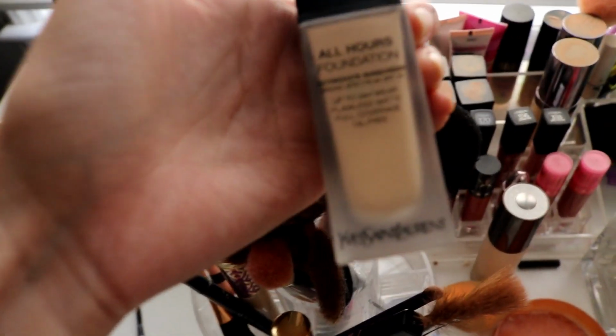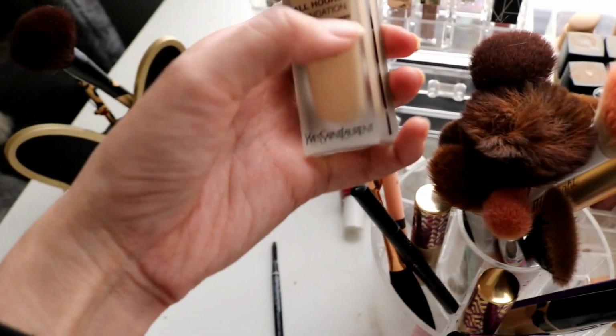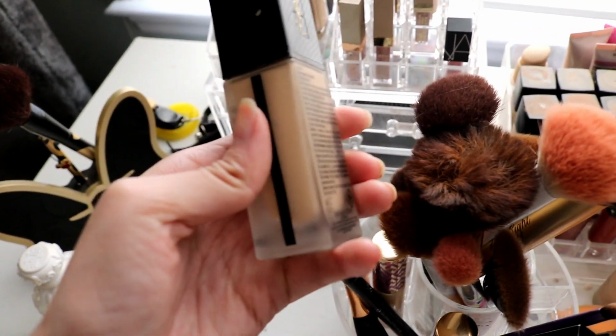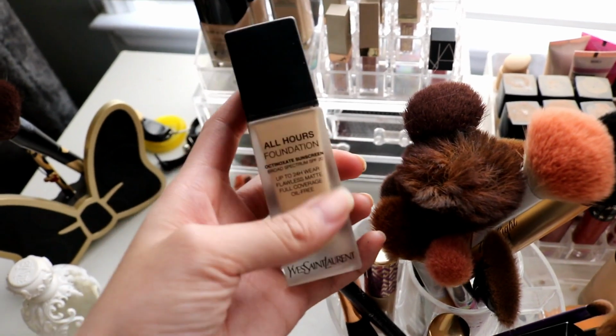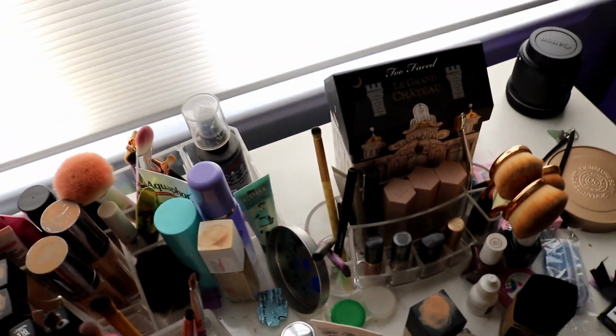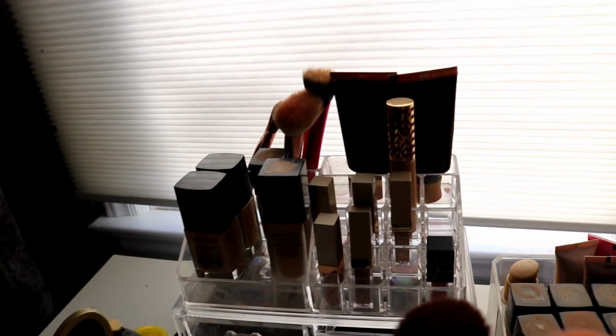And whoopsies. Okay, so that leaves me with this foundation, another matte and poreless, which if you can't tell is one of my favorite ones, along with the All Hours foundation. I really like this one by YSL. It is a little bit cakey, it's a little heavy. I definitely wouldn't wear it as an everyday foundation. It's more for special occasions, but I do really like it. So I have that in 2 shades actually. I don't know where my other shade is, but I had them in 2 shades. Oh, there it is.